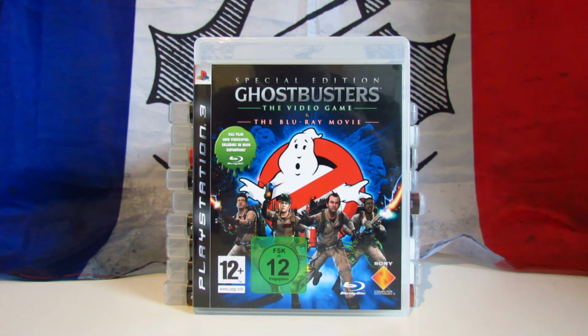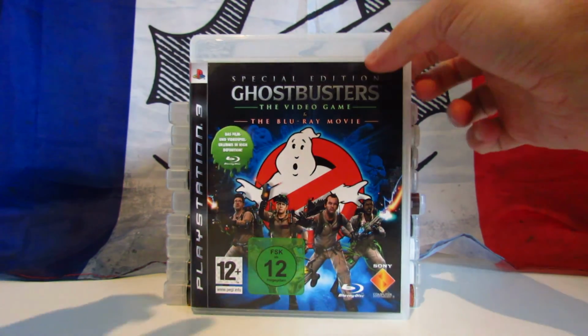I have the special edition, but unfortunately the Blu-ray is missing. I bought it for only €5 from a private seller, so I think it was a bargain even without the Blu-ray. Anyway, with or without the extra Blu-ray, this game is definitely collectible and valuable and has held its price pretty well since the release.